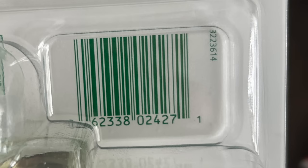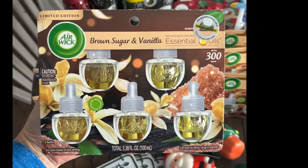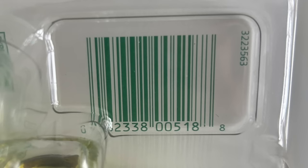I'm going to show you guys the UPCs for most of these items, and look for them high and low in the store, even in the air care aisle on end caps. You never know, you might find an entire end cap of them. Brown sugar and vanilla, once you can commit these scents to memory or just have a visual in your mind, it might be easier to find them in store. And here is the UPC. It's kind of curved, so good luck with that one.